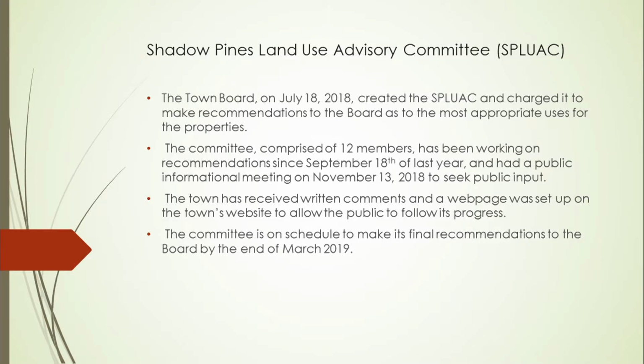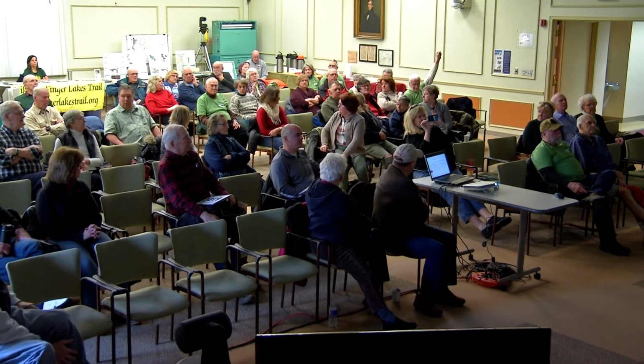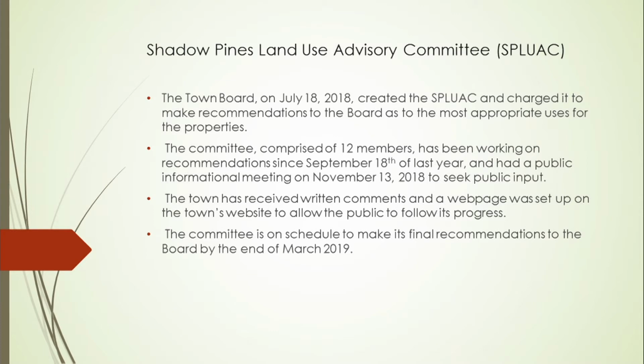Okay, so we have a Shadow Pines Land Use Advisory Committee. Some of the members are here today. If you could raise your hand, I'd appreciate it. Really appreciate you coming out. They've been working diligently since the town board on July 18th created the committee and charged it to make recommendations to the board as to the most appropriate uses for the properties.